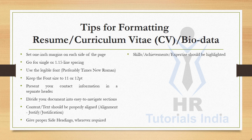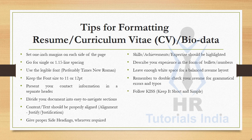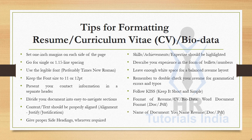Skills, achievements and expertise should be highlighted. Describe your experience in the form of bullets or numbers. Leave enough white space for a balanced resume layout. Remember to double check your resume or curriculum vitae or biodata for grammatical errors and typos. Follow KISS: keep it short and simple. Format of resume, CV or biodata. It is better to follow Word document format, that is DOC or PDF. Name of the document: the name of the document should be with your name and resume, ending with the document code, that is DOC or PDF.